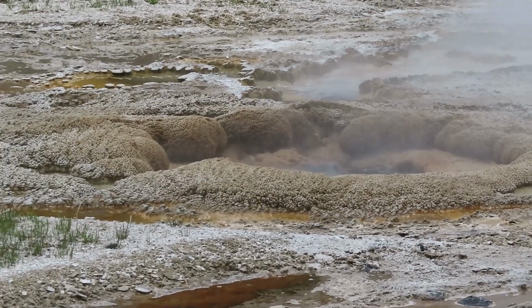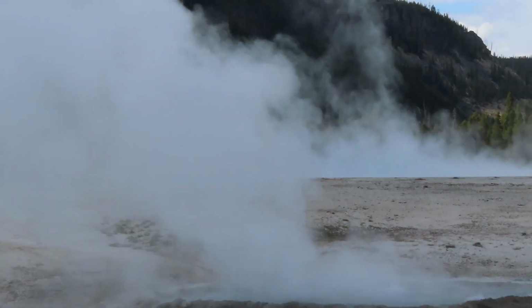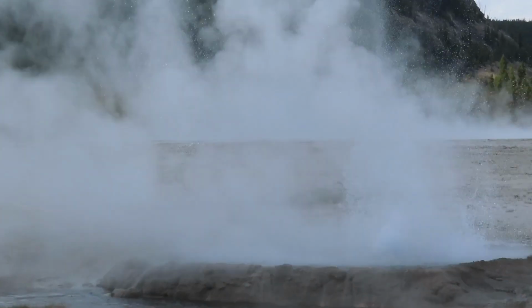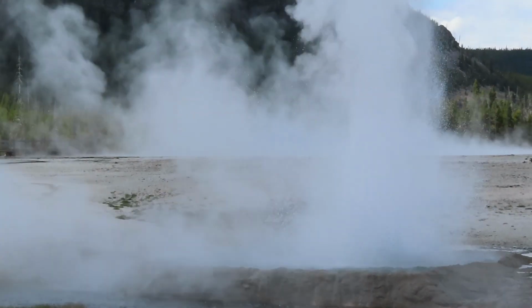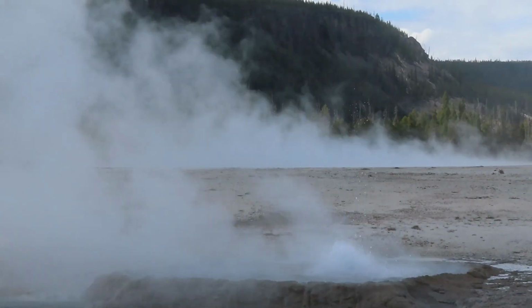Want to take a little dip, Bob? I think I'll pass. Ooh, it stinks. I cannot smell, evidently. Sulfur.